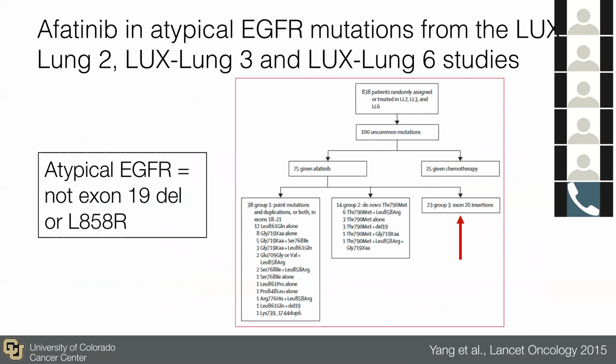This, I think, goes into a little bit more granular detail. This is a meta-analysis of patients who have atypical EGFR mutations. Atypical is defined as not exon 19 or not L858R. And this was culled from 3 LUX-Lung studies. These are the Afatinib or Boehringer-Ingelheim studies: LUX-Lung 2, LUX-Lung 3, and LUX-Lung 6.